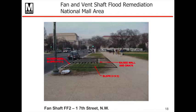One of the solutions that I'd like to do is essentially extend the elevation of the fan shafts up above the ground, but that's not really a viable solution when you're talking about something that's in the middle of the National Mall. It starts impacting the visual aesthetics of the mall.